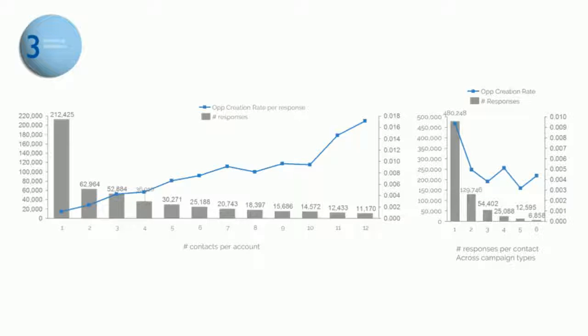So again, that pivot point between marketing and sales. As you can see on the left graph, the more contacts that were touched at an account, the greater the likelihood that the lead would turn into an opportunity. That's great. That's what we want.